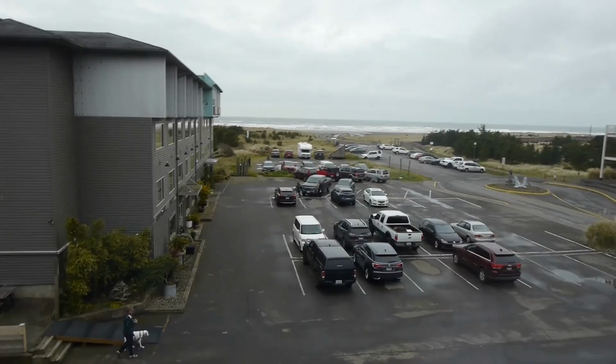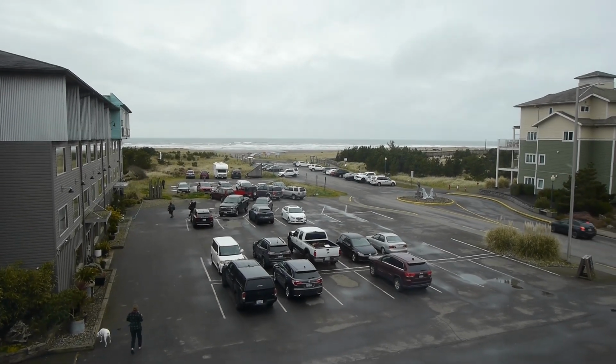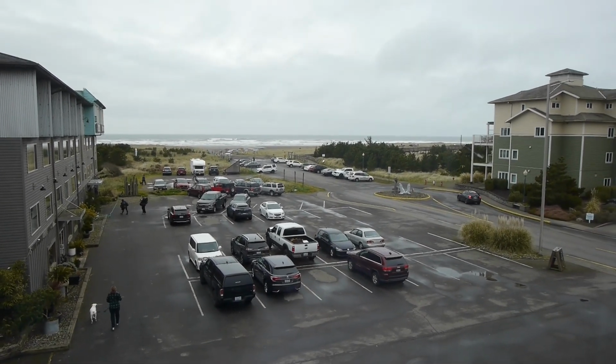And then the last thing I just want to show you is, it is literally steps to the beach, and that is our view here from the Adrift Hotel in Long Beach, Washington.